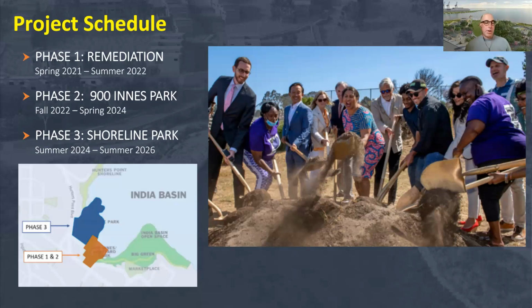You're all invited to come out and experience the park when it's done, at which point we will pivot to the existing park, India Basin Shoreline Park, and start construction there next summer, which will be about a 2-year process. The map on the bottom left can orient you to phase 1, 2, and 3, and how this park fits within the core of expanding the 64 acres of open green space and park space in the community. Next slide, please.